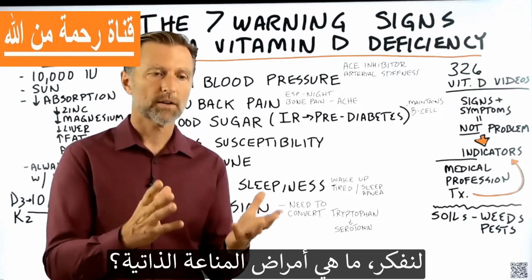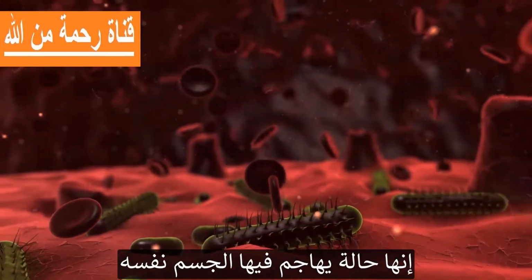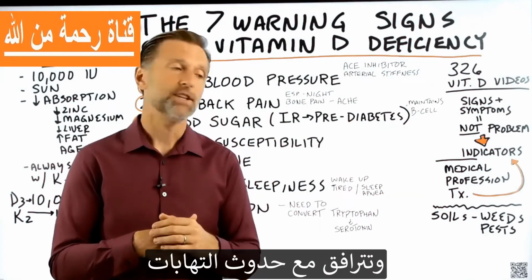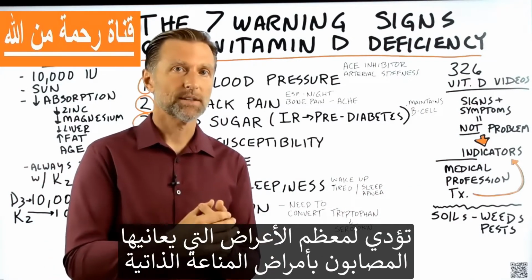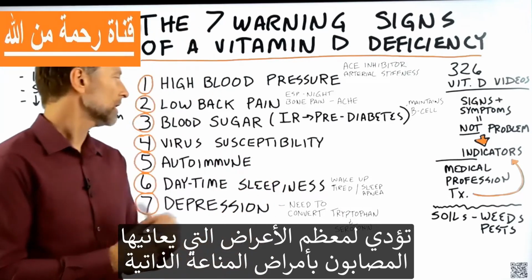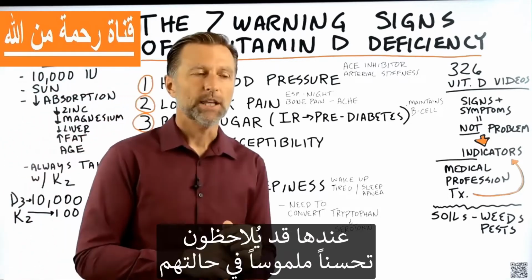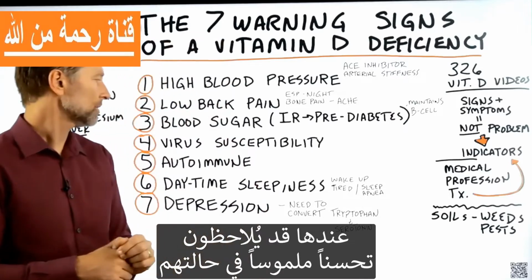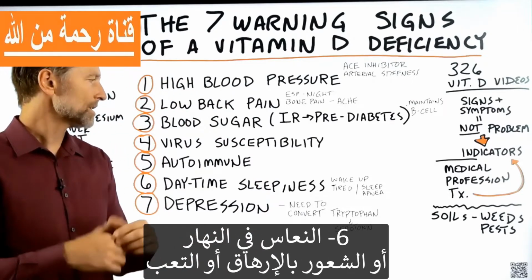And think about what autoimmune conditions are. Autoimmune conditions are a situation where your body is attacking itself. It's an immune system that has gone rogue, and you always have inflammation. In fact, it's the inflammation that is causing most of the symptoms with autoimmune conditions. So if you were to take higher amounts of vitamin D, you would probably notice remarkable improvement in your autoimmune condition.